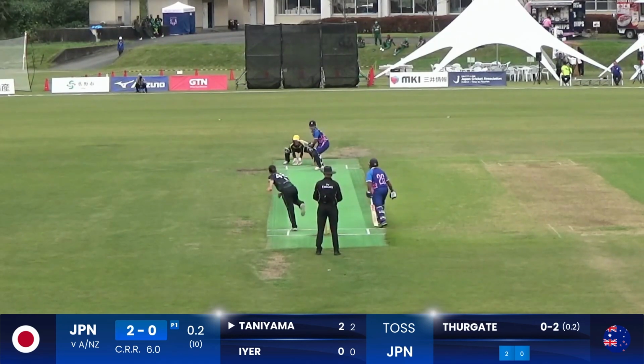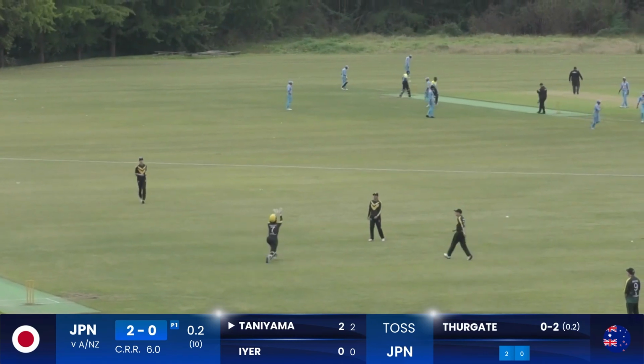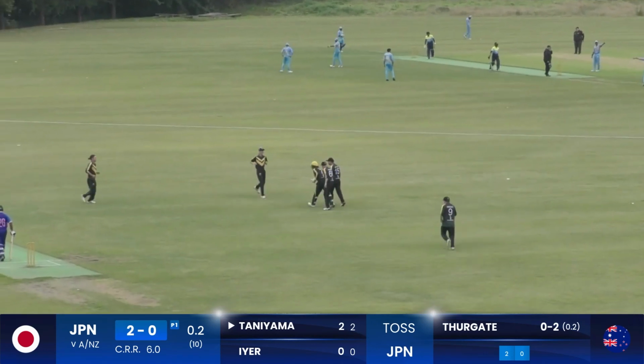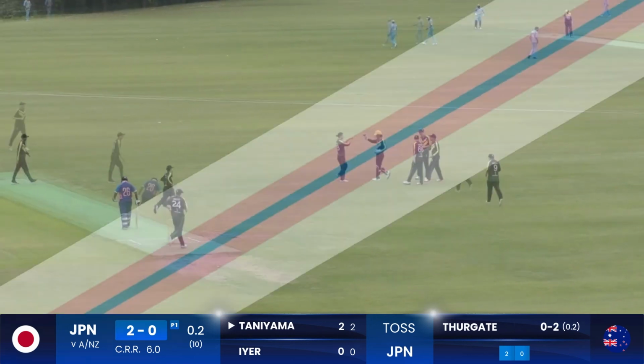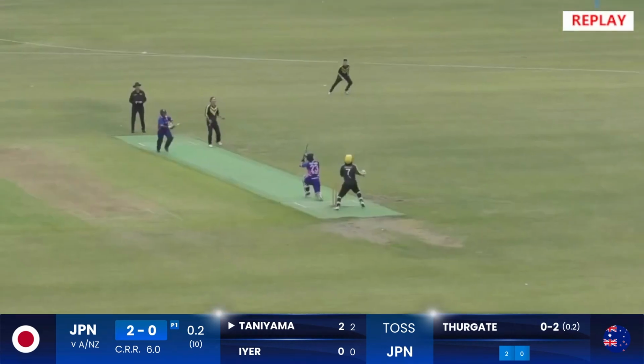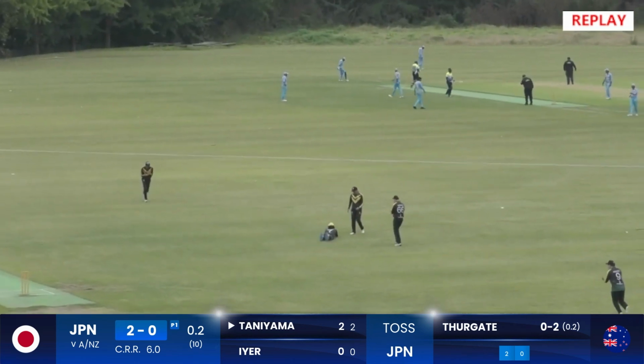Disappointed with the effort. And Tanyama slogs it straight up in the air. Marcus calls for it and takes a beautiful catch. What a start to the Anzacs innings. That's the first wicket. The previous ball was a slow one. This one rushed through a little faster, gets the top edge, and a wonderful catch by Marcus Thurgate over here.